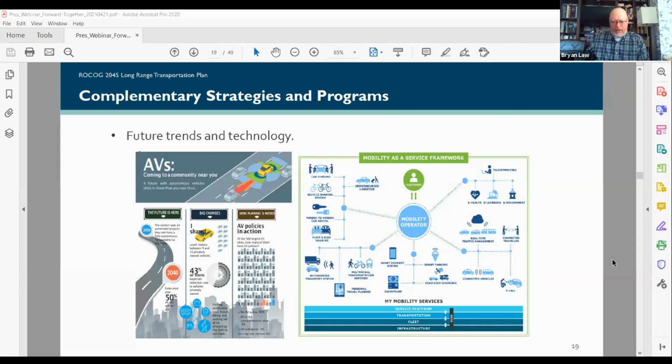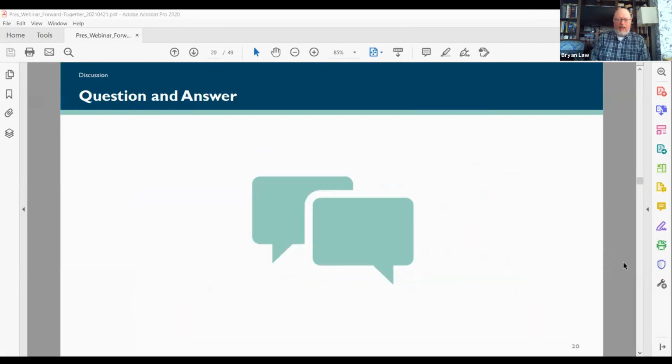So it really is the long-range transportation plan that looks comprehensively at where we've been with transit and transportation in Rochester and Olmsted County, and then looks forward for the next 20 to 25 years as to what those years could bring. And this is really an era of pretty major change, especially here in Rochester. So with that, I think I'll stop. And I think there's an opportunity for some questions while I turn the screen over.